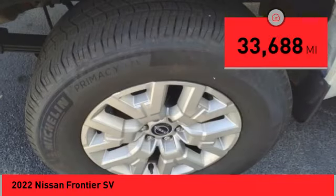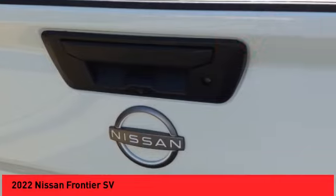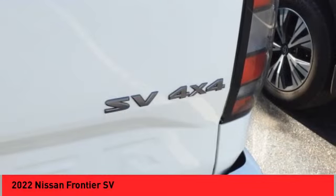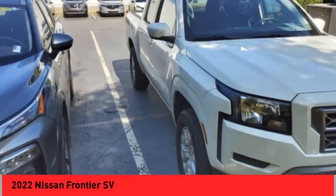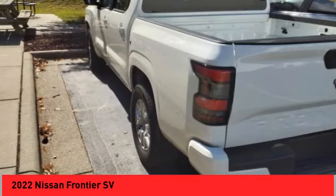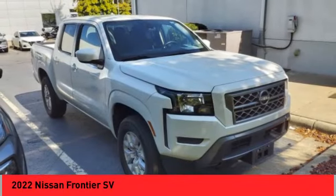This vehicle has less than 35,000 miles. Here are some of this vehicle's great options: electronic stability control, alloy wheels, brake assist, traction control, rear step bumper, remote keyless entry, speed control, 4-wheel disc brakes, front wheel independent suspension.